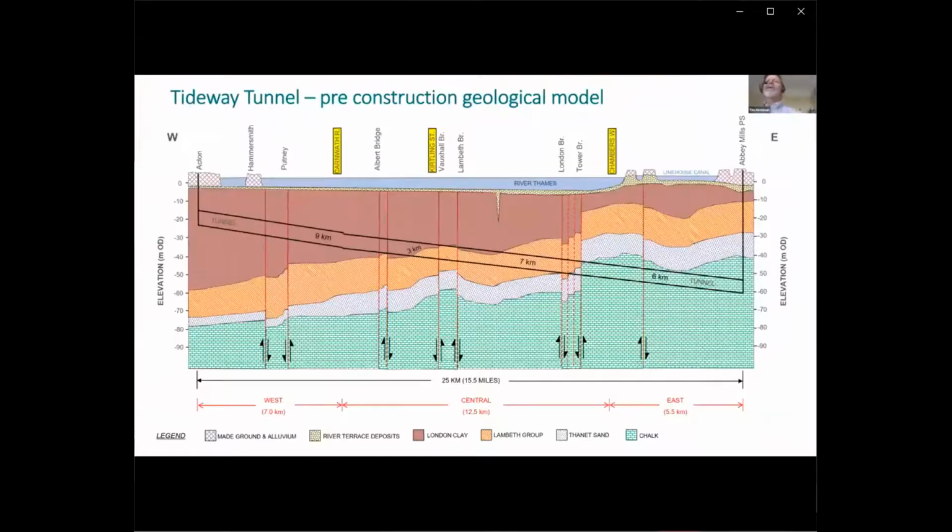So moving on, this is a geological long section. We use the boreholes to construct this across the scheme. We can see here the tunnel is superimposed over the geology in long section.